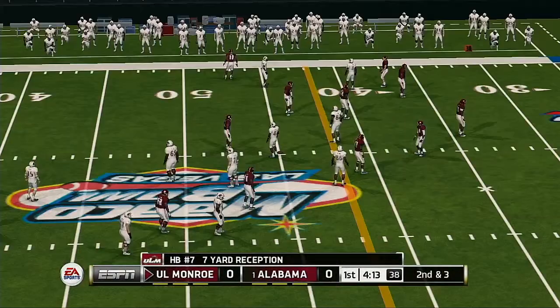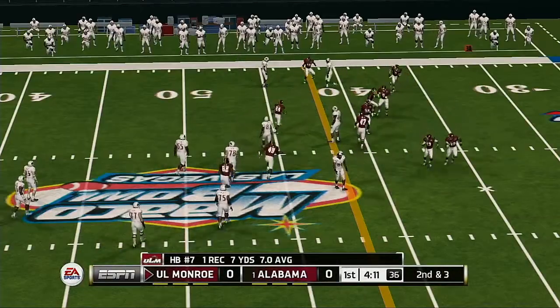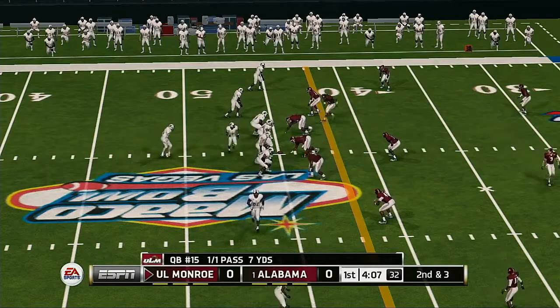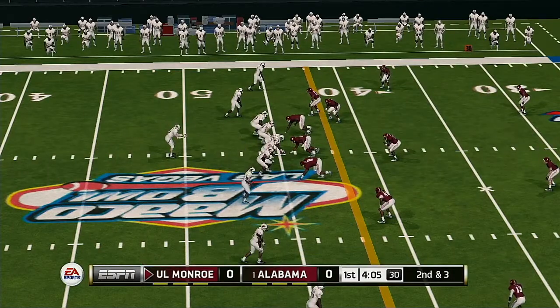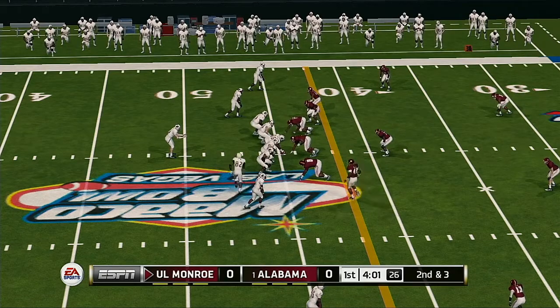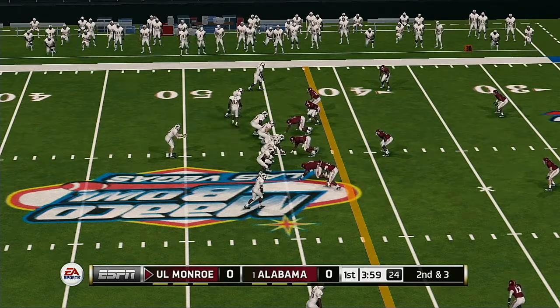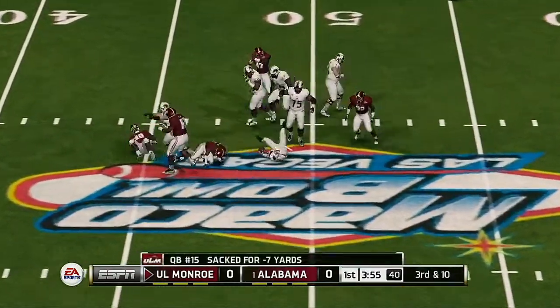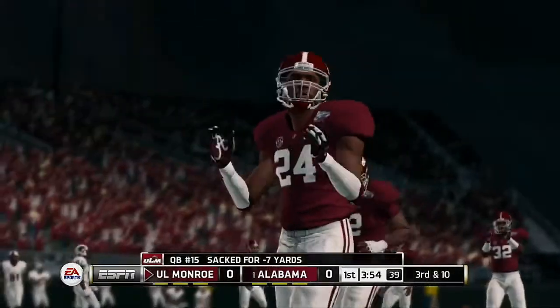Around the 45-yard line. 7-yard play. Good decision here. Nice dump off. It's only 7 yards, but the offense will take that play every time. So an empty backfield with 5 wide receivers. And he tackles him hard at the 48-yard line.